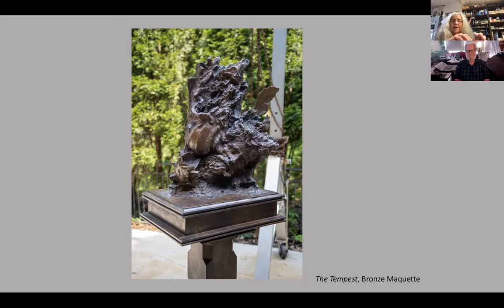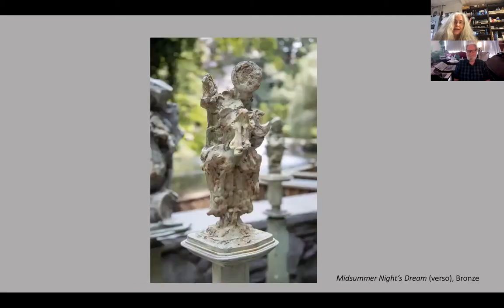So how many scaled models do you have before you got to the full-size monument that's in Stratford? I have 5. Okay. And those are on display on the quad. Right, right. But I mean, are there intermediate sizes? You have the Falstaff mid-size model, and you have the Macbeth mid-size model. Which I'll go back to this.